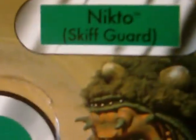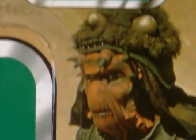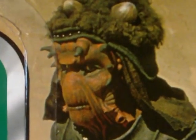Another cool looking alien. And a nice image on the front of the card. You can see a little bit of the Sarlacc pit in the background, just barely. Okay. Guy's just not happy. He's not a happy looking guy. Jabba probably doesn't pay too well.